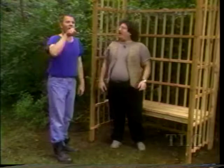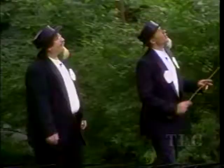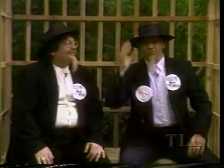Now we're going to go over to the trellis. Where's Ezekiel and Amos? I don't know, but we'll find them over here, I think. A nice job they've done. They're over there making the trellises now. We'll have to raise that one, too.